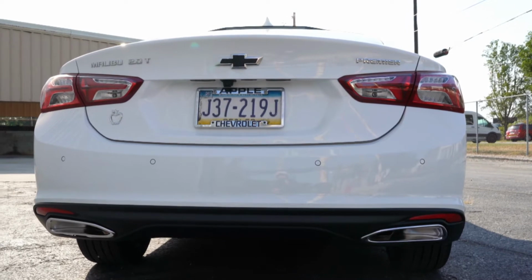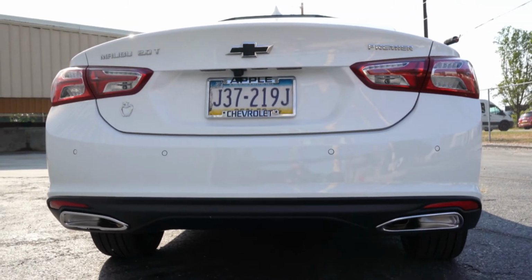But either way, you guys know what we have to do next. As always, here is that exhaust clip.